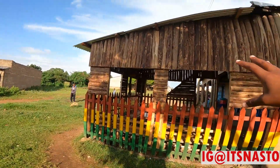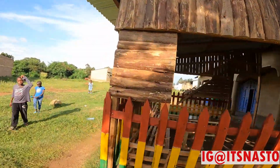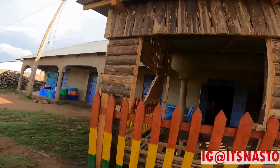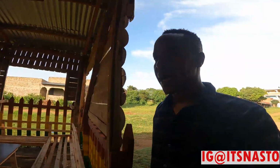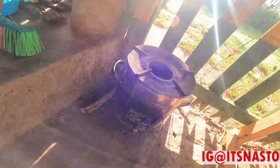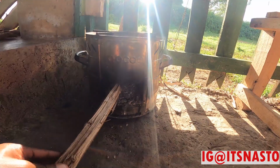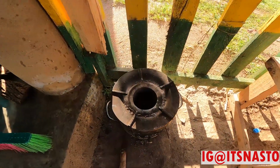And this is our new design of our restaurant. Yeah, it's operating at the moment. Yeah, so this is how we have made it. It really looks beautiful. So these days, since we don't have power, it has become an issue. So we have changed into using this. You know, it's a firewood jiko, which is very nice. So you put your firewood here, down here you put your firewood, and then you cook with it. It's a very good jiko.